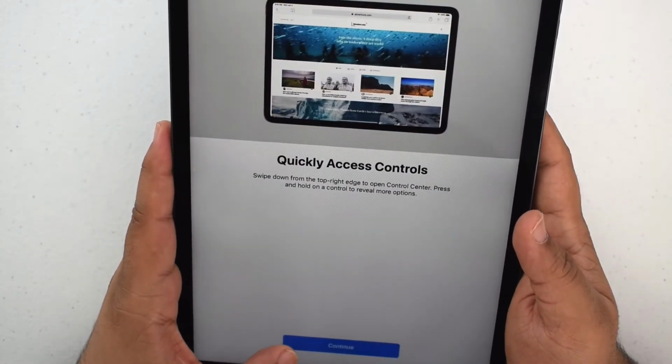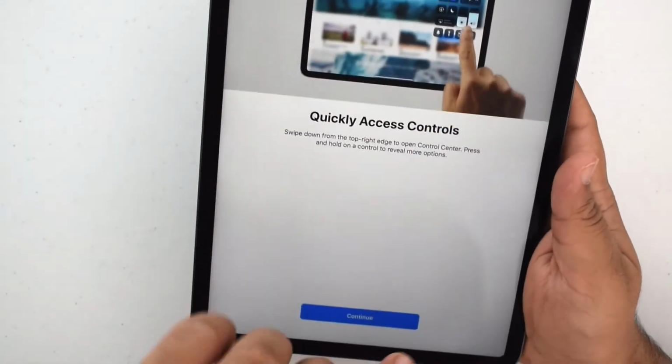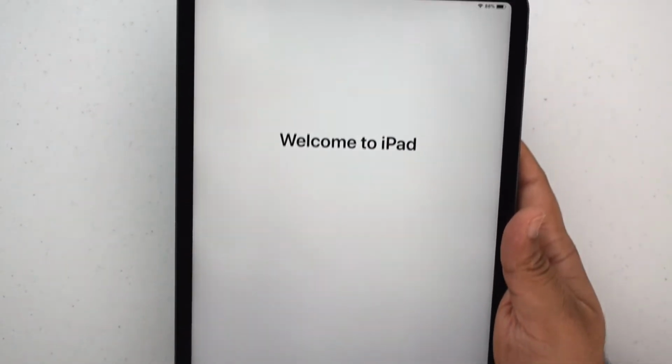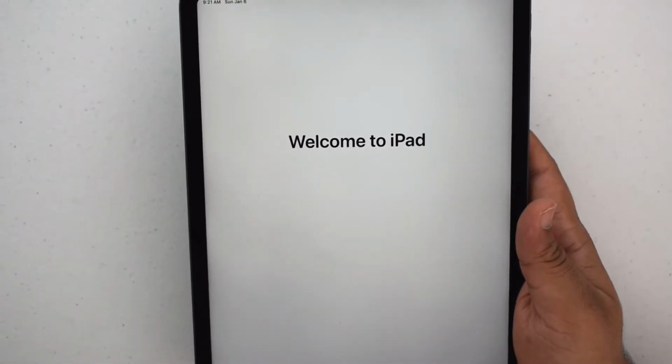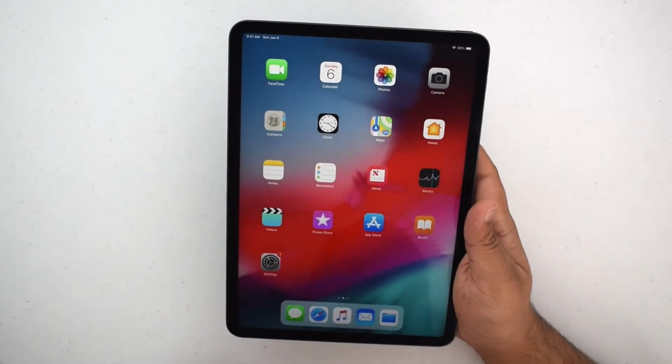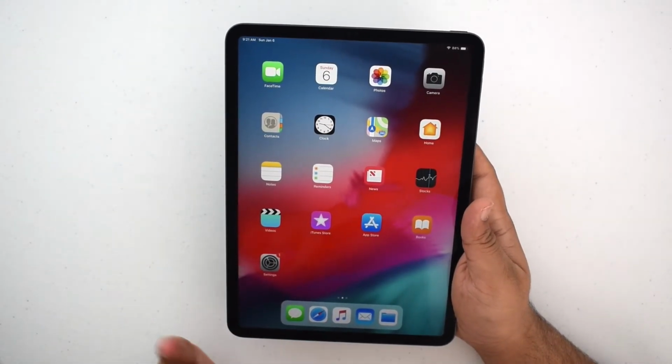Nice, all right. And quickly, access controls is top right now. Yep, just like the iPhone. So if you've used an iPhone 10, 10R or 10S, you're going to be very comfortable with this. And if you haven't, it's okay. You'll get used to it very quickly. The gesture control is way better than anything else.